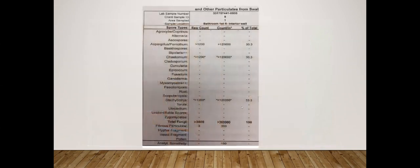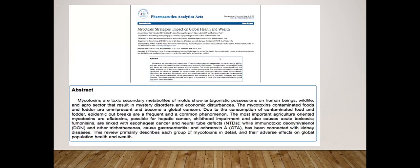Okay, here's her report. She had Stachybotrys, which is really bad. You do not want that. Total fungus, high. Aspergillus, and then this other one, Chaetomium. All right, so you can see what happens there.